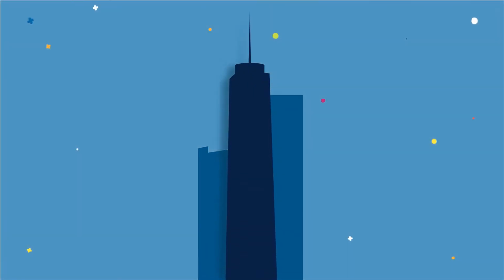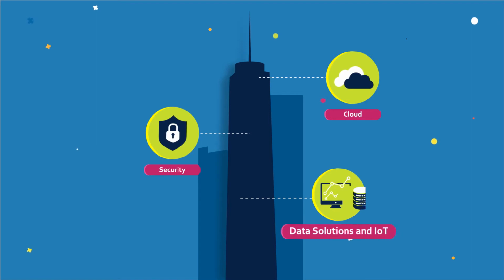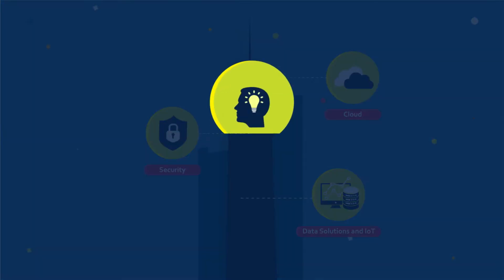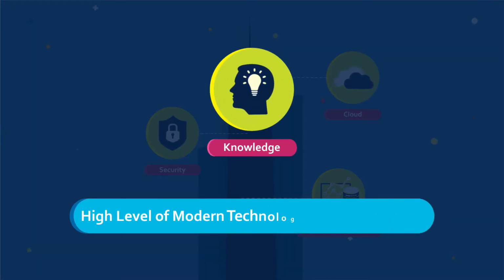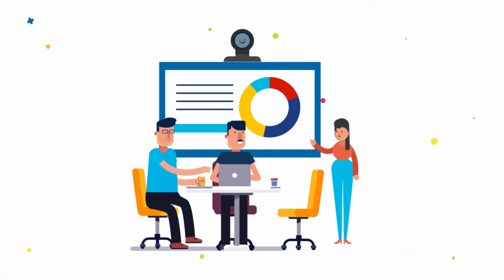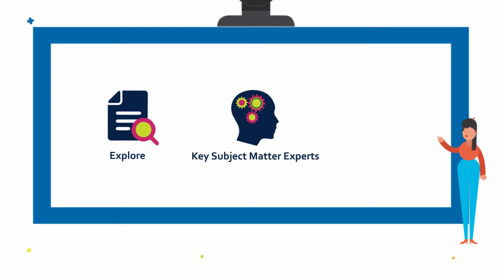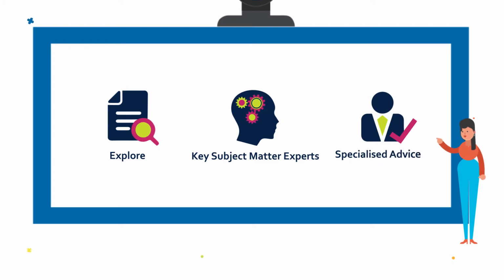The new centre has areas specifically dedicated to cloud, security, and data and IoT solutions, providing visitors with a high level of modern technological understanding. It also features dedicated demonstration hubs where you can explore the technology of a particular vendor in greater depth, with key subject matter experts on hand to provide specialised advice.